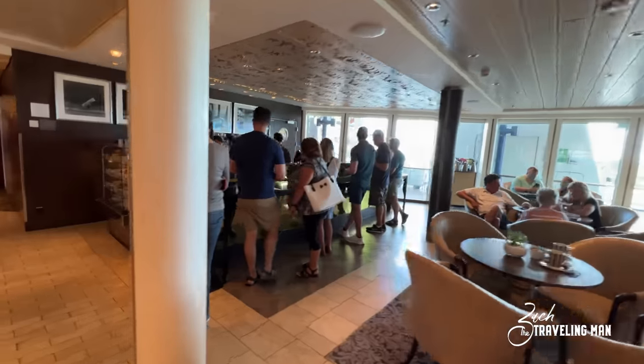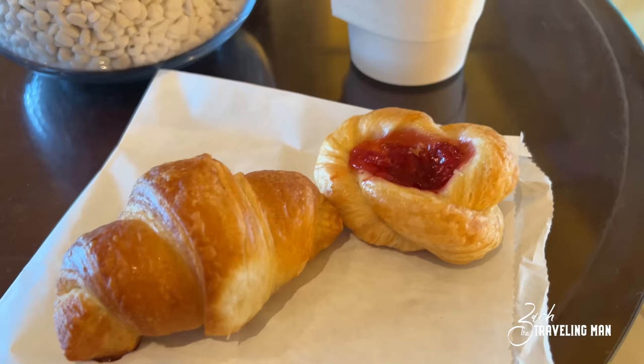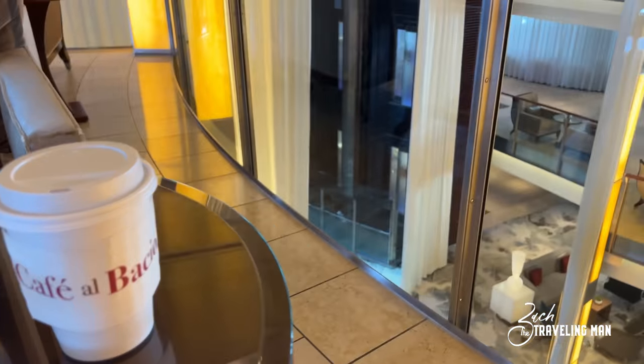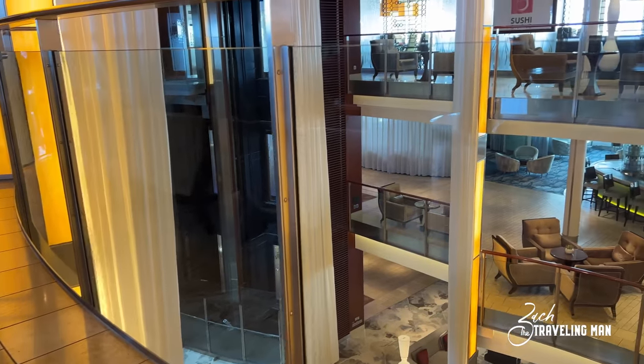You can get premium waters there. You can get frappuccinos and lattes and any type of coffee. It's like a Starbucks on board, but probably better. So I went there every day and got at least one Americano around breakfast time. And sometimes later in the day, if I needed a pick-me-up, I'd go in there and get an Americano. But one of the other good things that they have in Cafe Bacio is those pastries.